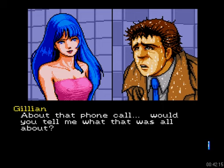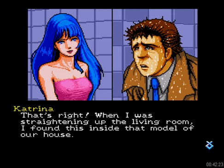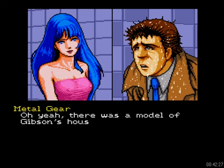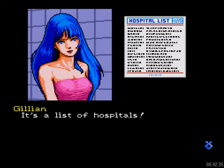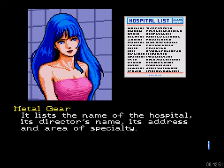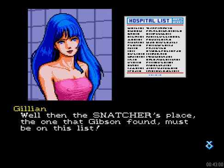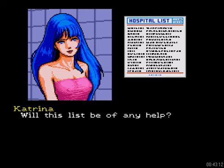About that phone call, would you tell me what that was all about? That's right, when I was straightening up the living room, I found this inside that model of our house. Oh yeah, there was a model of Gibson's house on the shelf, wasn't there? It's a list of hospitals. It appears to be a list of illicit medical facilities. List the name of the hospital, its director's name, its address, and area of specialty. Well, then the Snatcher's place, the one that Gibson found, must be on this list. So that's where that search the house note that Gibson left me meant. It was just a little too clever this time. Will this list be of any help?